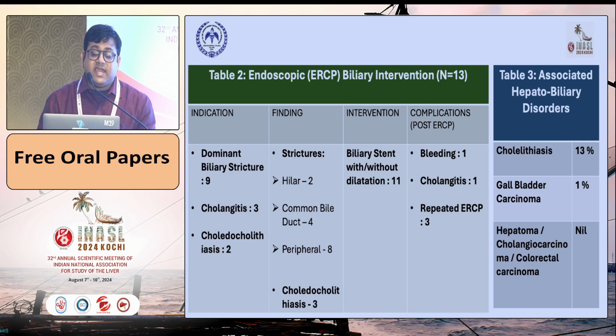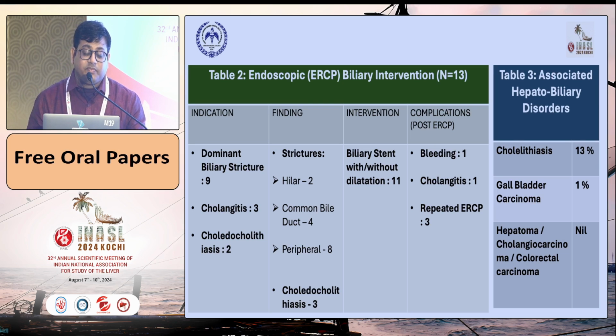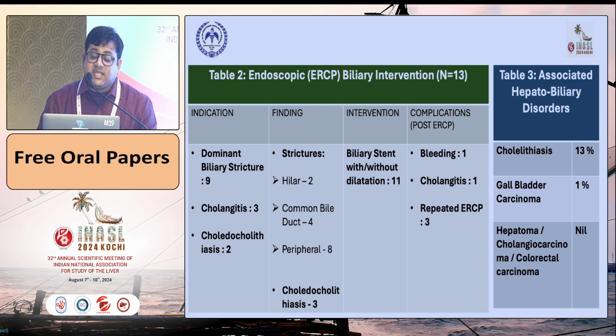Endoscopic biliary intervention was done in 13 patients out of these 100. The predominant indications were dominant biliary stricture in 9, cholangitis in 3, and choledocholithiasis in 2. On ERCP, hilar strictures were noted in 2 patients, common bile duct strictures in 4, and peripheral strictures in 8. Choledocholithiasis was noted in 3 patients. Biliary stent placement with or without dilatation was done in 11 patients.